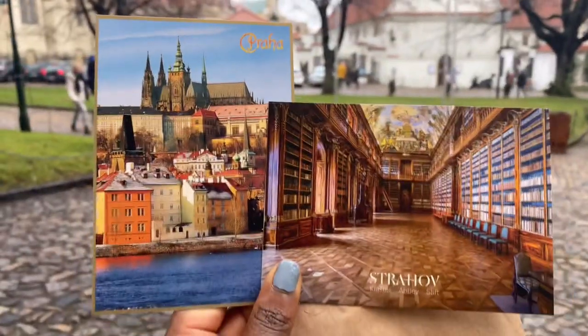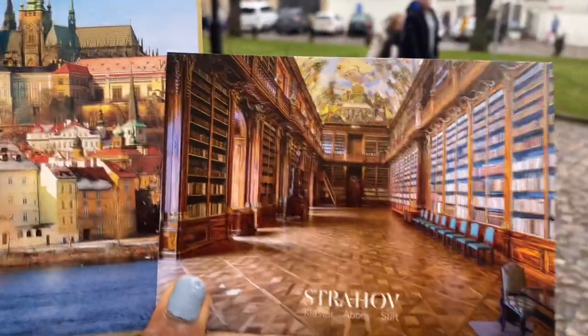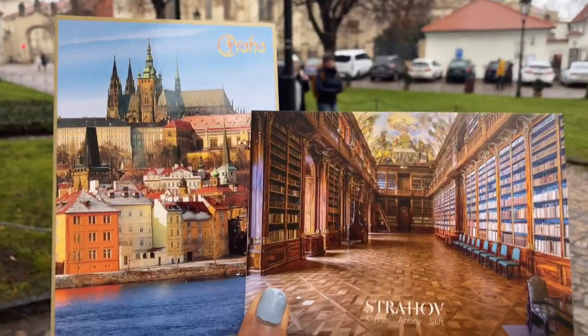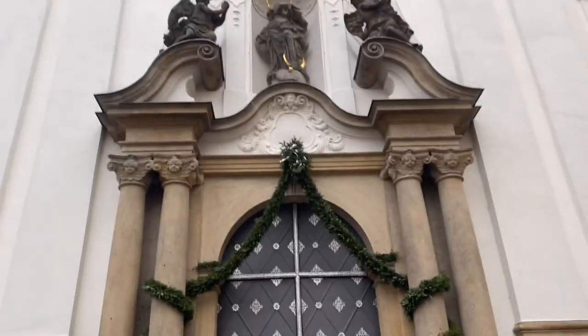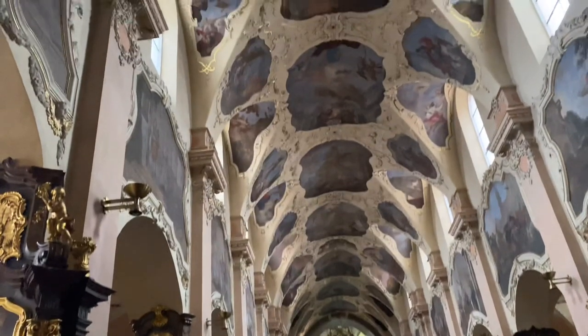So guys, I bought postcards as always, and this is what the library looks like. You saw, this place is magnificent. Anyways, up next, we're going somewhere else. So let's go in here.